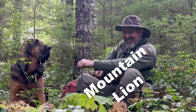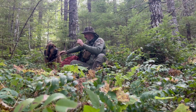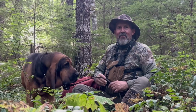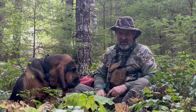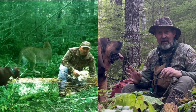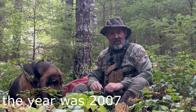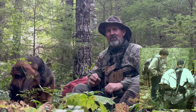Okay, there we go. This is a spot where it all started. I think it's about 12 years ago. This very spot is where I put one of my first Bushnell trail cameras. Remember the Trail Scout? It was just starting.